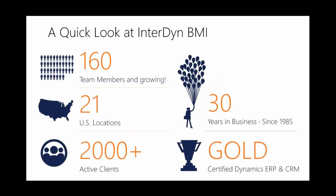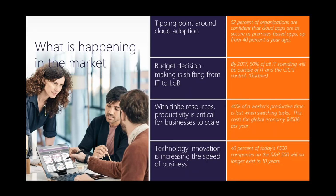Interdyne BMI has been in business for over 30 years and is a Microsoft Gold certified partner. We have 160 plus team members in 21 locations around the U.S., and we have been focused on the Microsoft Dynamics products for over 25 years now. And we're very, very thrilled by what we see coming from Microsoft with Dynamics 365.